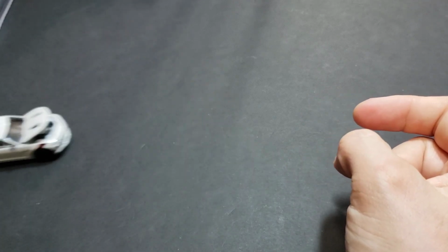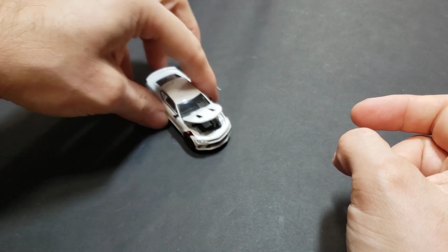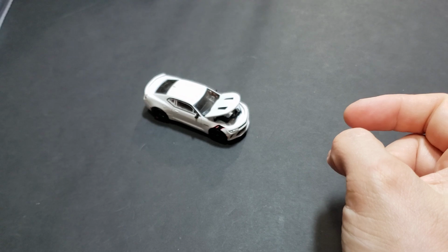I'll do the roll test. Rolls decently, and there's no wobble, no weird clicking noise. And there we have it.